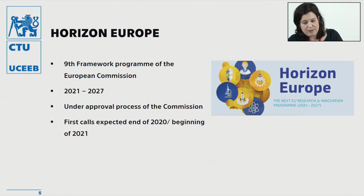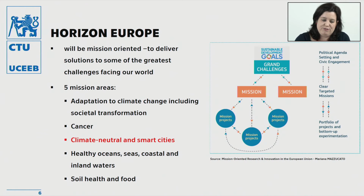Since the program is under approval of the European Commission, we don't know everything about it. The only thing we know is some draft documents that were published by the European Commission. And one of the main things that they published is that there will be a change in the logic of the program, and that it will be mission oriented from now on.